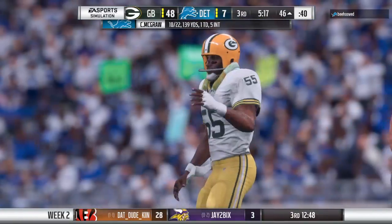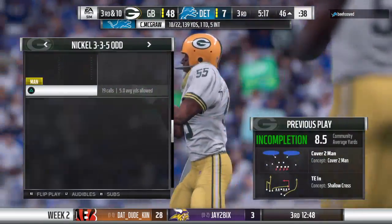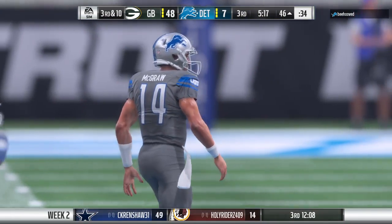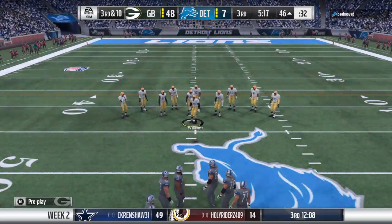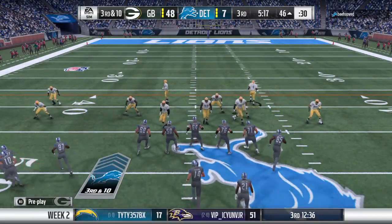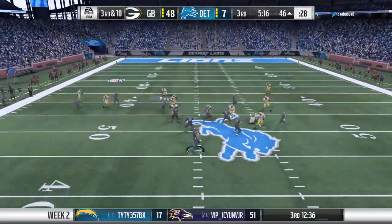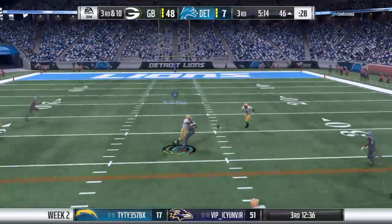And incomplete there. A nice hit. Jars the ball free and brings up third down. That's very well timed there defensively because it's not a bad throw, but the collision came at the exact time he was reaching to bring in the football. Really, really well done. Decent offense, just better defense.